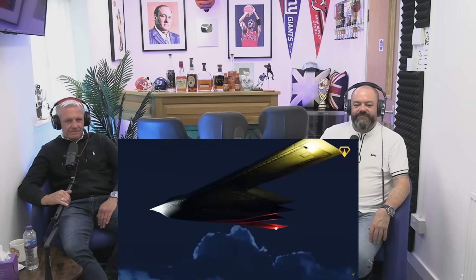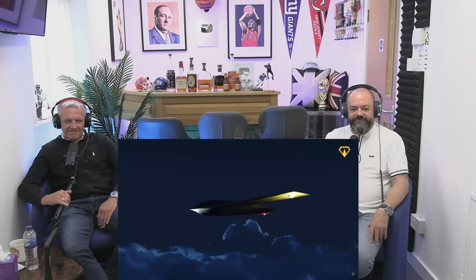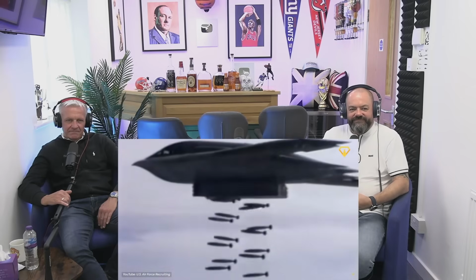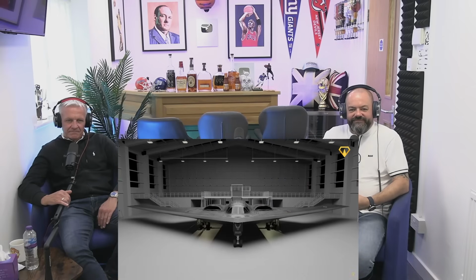In the dead of night, a whisper slices through the air. Unseen and unheard, it penetrates the world's most sophisticated air defenses. This phantom can deliver a payload powerful enough to alter the course of history, yet remain as elusive as a shadow. At $2 billion per aircraft, it's the most expensive plane ever built. How does a 50-meter-wide giant become invisible to radar? And why does it look like it flew straight out of a sci-fi movie?